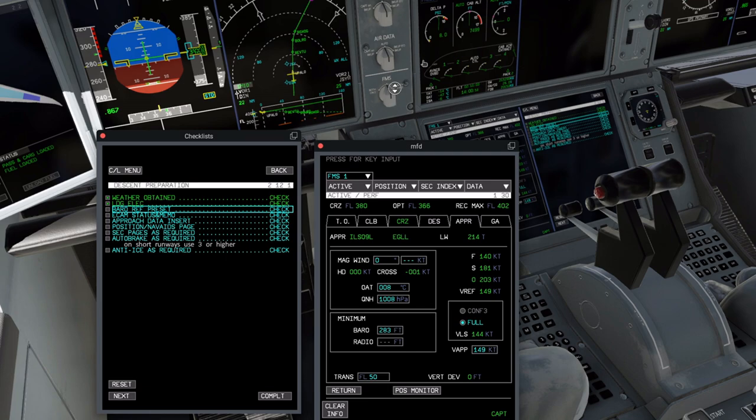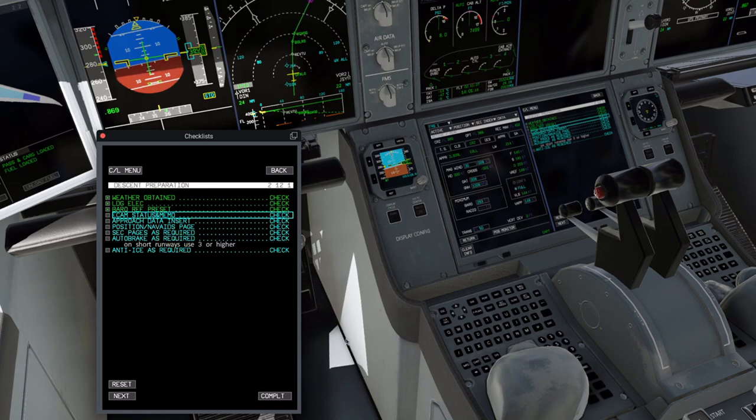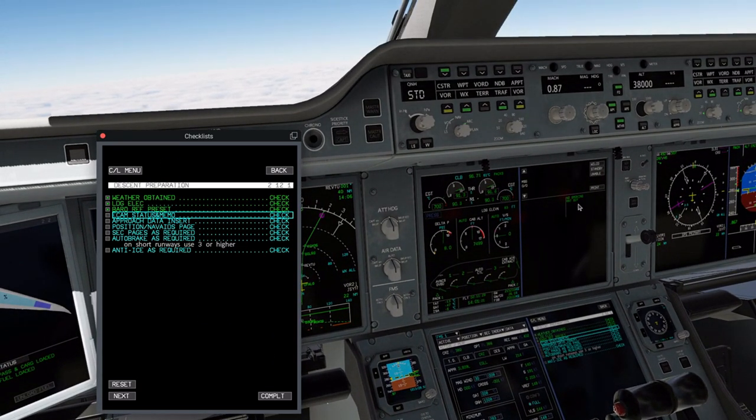A lot of air traffic control has come online there. I said magnetic wind. So the wind is from 030, and it's 9 knots. So we'll have a crosswind component of minus 1 knot. And yeah, that's good. So we've got the baro check, ECAM status memo, no smoking, RAT out, correct. That's all expected. Approach data inserted. So we don't know which runway we're going to be landing on just yet.